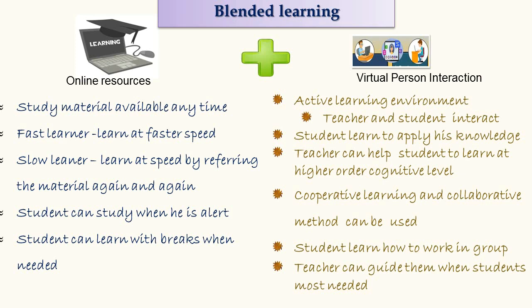Students need to apply the knowledge to solve problems, because by using the online platform and the online resource material, students are already familiar with the study material or the topic. In classroom, straight away they can discuss or implement the application of the knowledge. So the teacher can help the students in achieving the higher order cognitive levels.